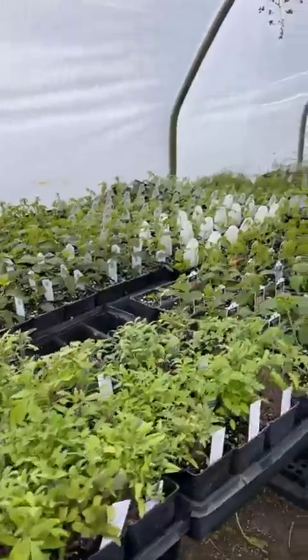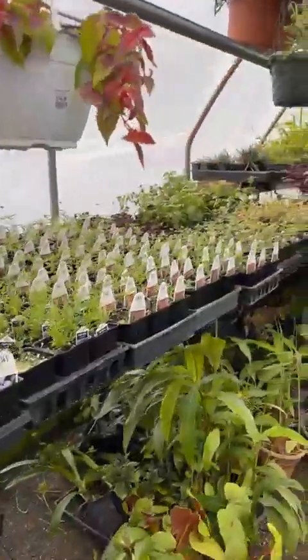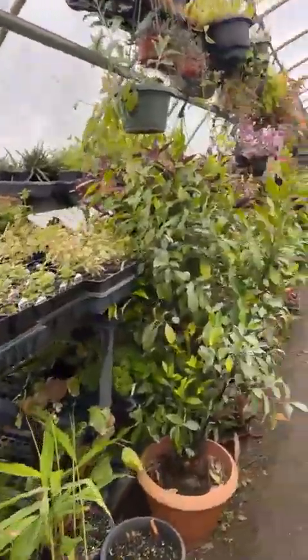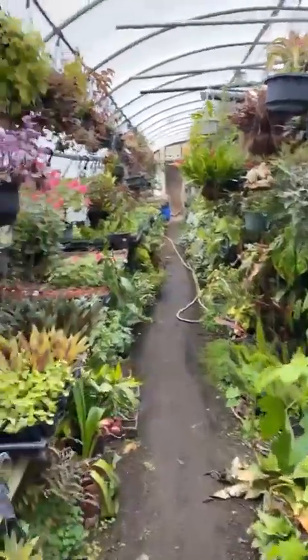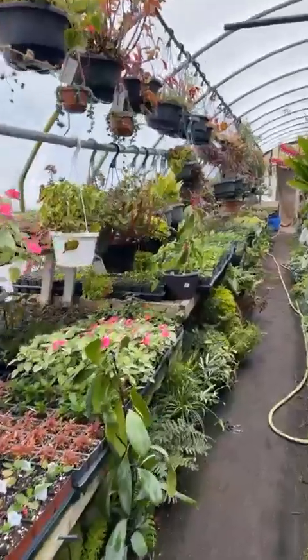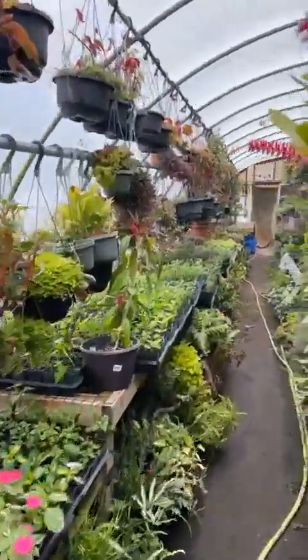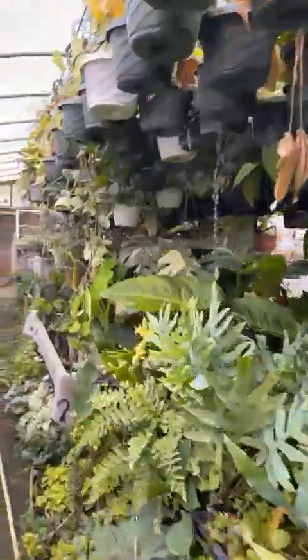We are having a little walk around the greenhouse this morning, looking at what is coming along. The greenhouse is very, very full right now. It's a little jumbled. The cold weather, we're still trying to find every square inch we can find. But we're going to look at a few things that are starting to look good and starting to come along.